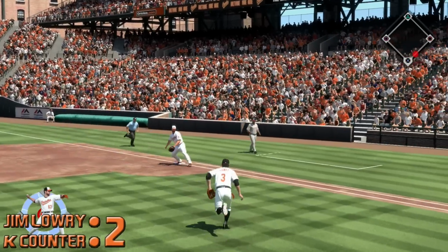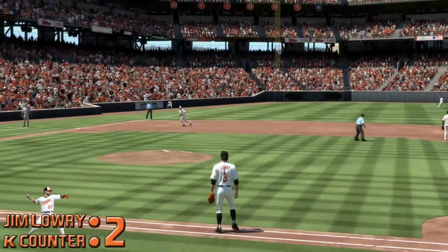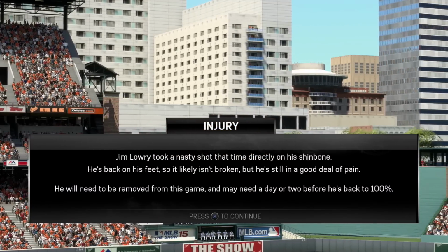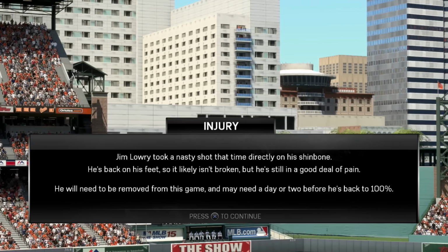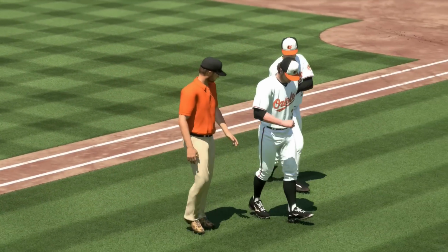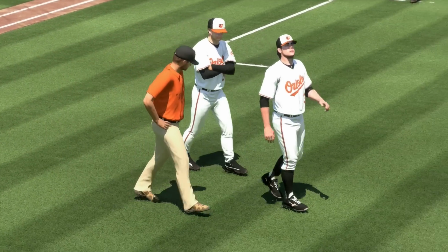That ball is going to bounce off of the foot of Lowry here. He gets up and ends up tagging Zimmerman himself, but it looks like Lowry is not feeling too good after that one. They say it hit his shin bone, and although it does not look broken, it looks like he's going to have to come out of the game. So Lowry will hobble his way off the mound and back into the clubhouse. His day is done after just 4 1/3.